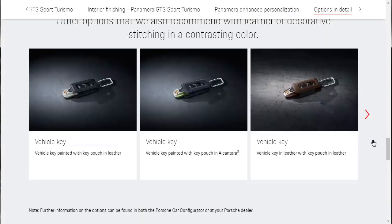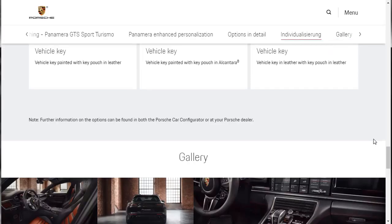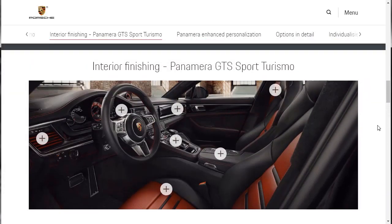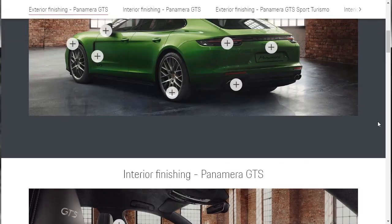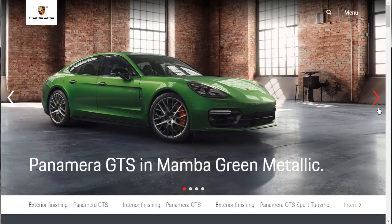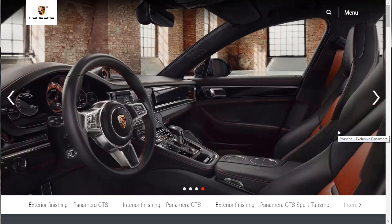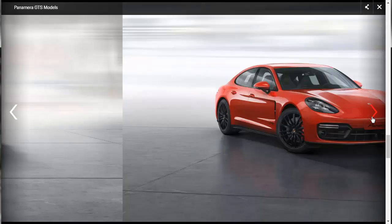So yeah, you can get real spendy with it. Custom keys, and here's the gallery for some of that stuff. So yeah, Porsche Exclusive Manufaktur is just taking it to a higher level for your colors and your interior trim. If you want to be more exclusive, seems like this is the way to go. All right, so that's all that. Now let's go to the gallery. We never got there. Okay, let's run through these images real fast.